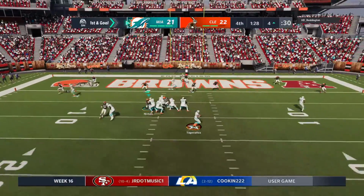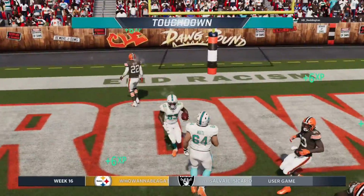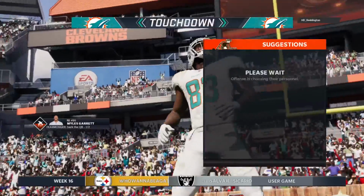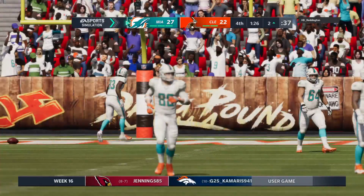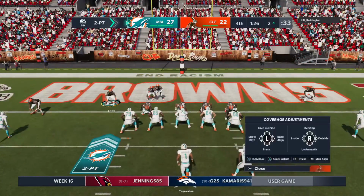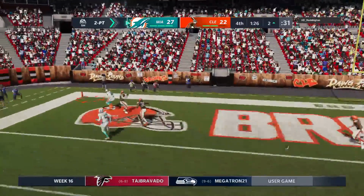Tagovailoa looking to throw it. And that is caught. And he has now tied the record. Touchdown. Complete to Paris Campbell. The touchdown all set up by the big play, 1 snap before, but they finish it off here with a shorter completion, this time for the score. I like how they stuck with what got them there, right? The big pass play got the momentum going, right? That's how you create it, with a play like that.